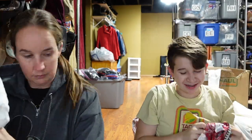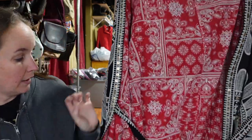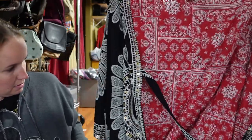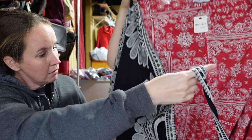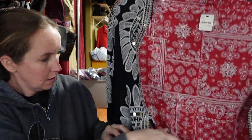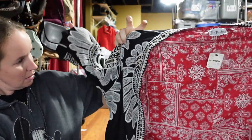This is probably our best item. Oh, this is a new with tags Free People. It was like a sequin flower. I don't remember what it exactly was, maybe called a kimono or jacket. Sequin flower hold kimono. Hold it up. And it was priced at $50 because it was on their supposed good rack.